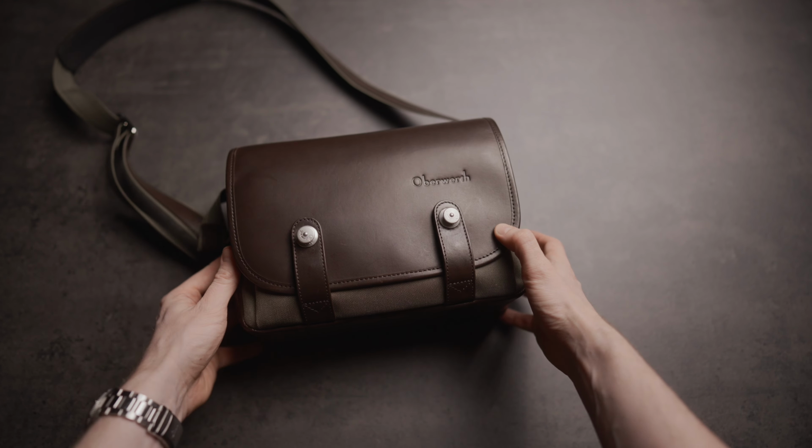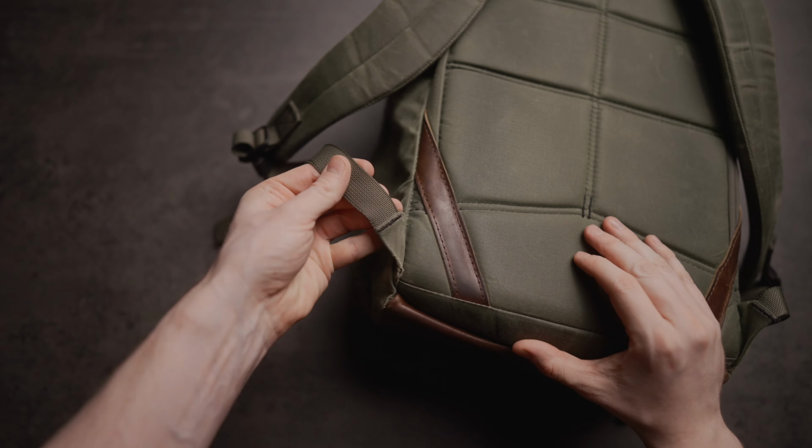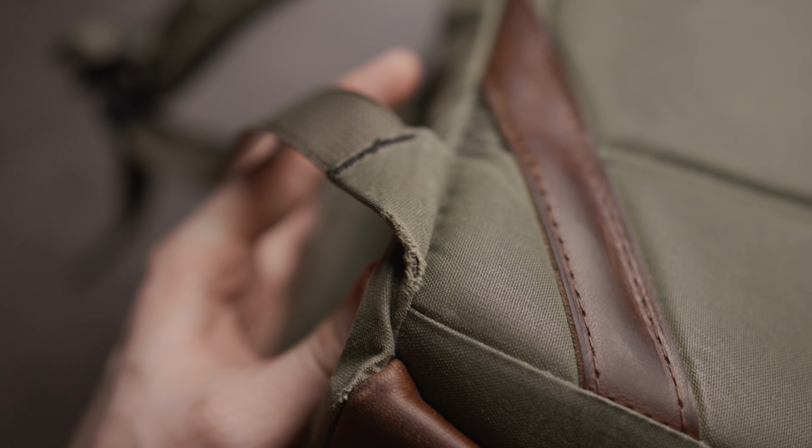Now, at first I thought that I would have preferred it if they had used waxed canvas instead of Cordura. But truth be told, knowing what I know now, after years of experience of carrying different sorts of waxed canvas bags and backpacks, I think they actually made the right choice going with Cordura on this bag. Cordura is incredibly durable and will look great even after years of hard use, whereas even high quality waxed canvas has a tendency to eventually wear out over time.